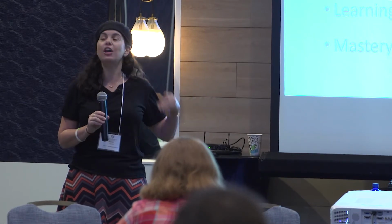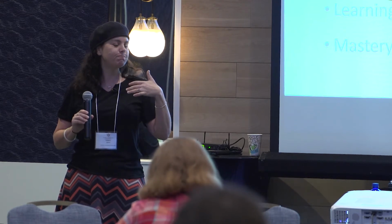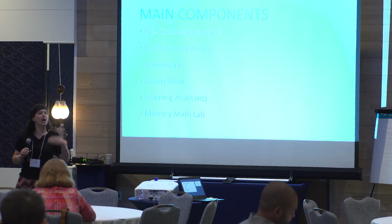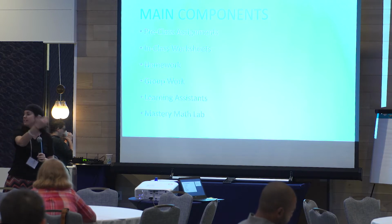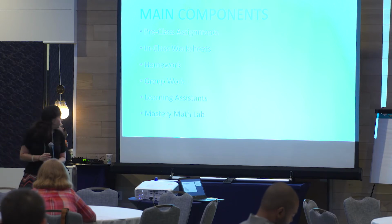That tends to be a pretty good ratio. One key is that our learning assistants also work in our math lab. They are trained every week. They have learning sessions every week, 90 minutes, where they learn the content for the next week. What's ideal is that students make the connection that the math lab is where I see my LAs, and the classroom is also where I see my LAs. So there's continuity for the students.